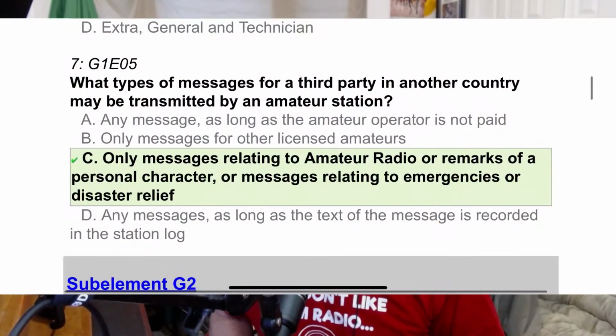Okay? Next question. What types of messages for a third party in another country may be transmitted by an amateur station? So we're talking about messages sent to someone else, not the person you're talking to, that lives in another country. Okay? A, any message as long as the amateur operator is not paid. B, only messages for other licensed amateurs. Remember, we're talking about third party, not the person that's receiving the signal. C, only messages relating to amateur radio or remarks of a personal character or messages related to emergencies or disaster relief. So third party, meaning person not operating the radio you're making a contact with. Best way to describe it. That's the answer. It's C.